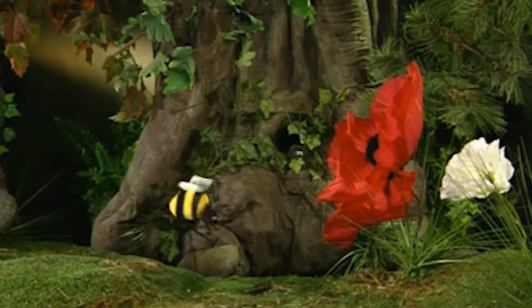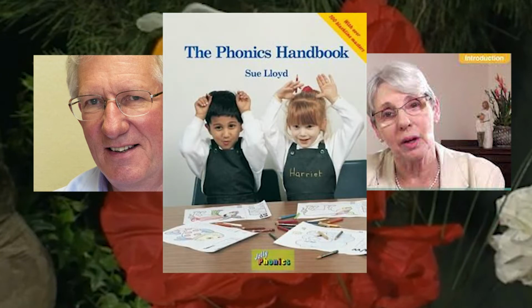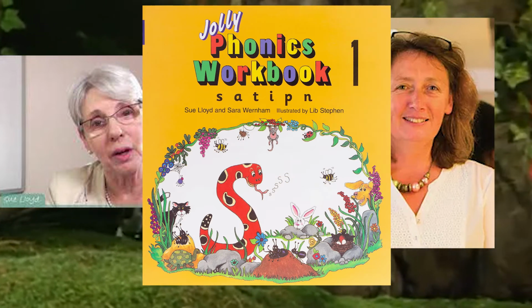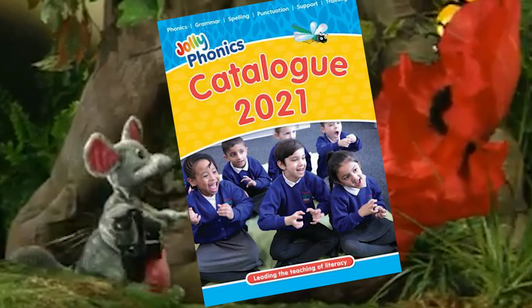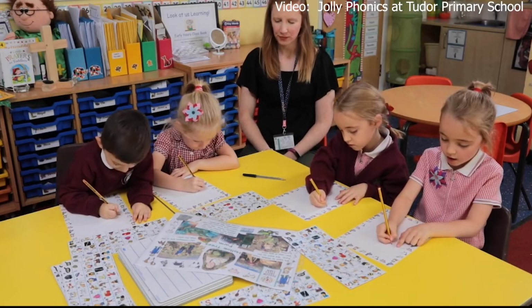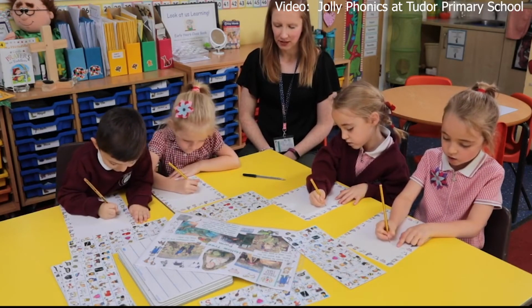The program was started by Chris Jolly and Sue Lloyd. They created the Phonics Handbook, which was published in 1992 and has been revised multiple times over the years. Sue Lloyd and Sarah Wernham together created Jolly Phonics, meant to grow with children. Jolly Phonics is still used as a teaching method in school, predominantly in the UK, but also in Canada and in many private schools across the world. But the history of it isn't what I'm here to talk about. I'm here to talk about puppets.